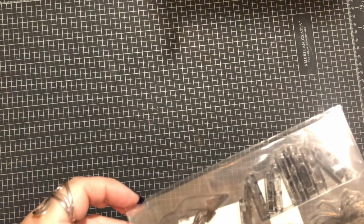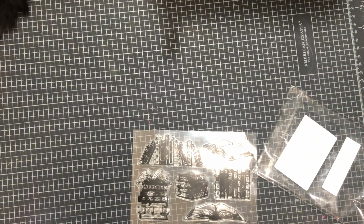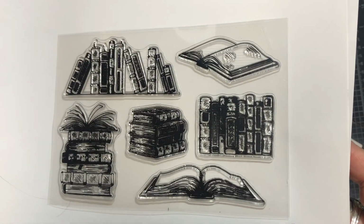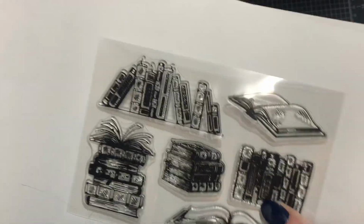Next one is a stamp. This is a book stamp. I'm assuming Sarah ordered this because I don't know why I would order it. It's cool and all. So I have to ask her if she ordered it. If not, then I did. I mean, I think it's cool. So if she didn't want it, then I'm keeping it for sure. That's a stamp. Next one is another stamp.